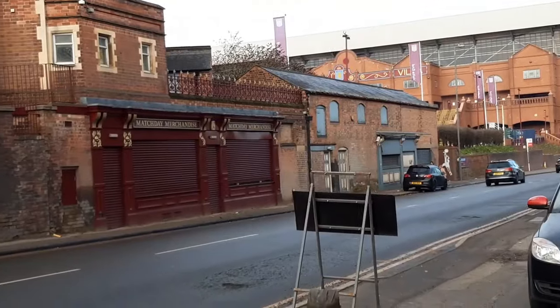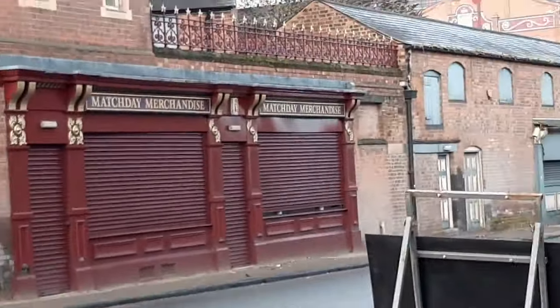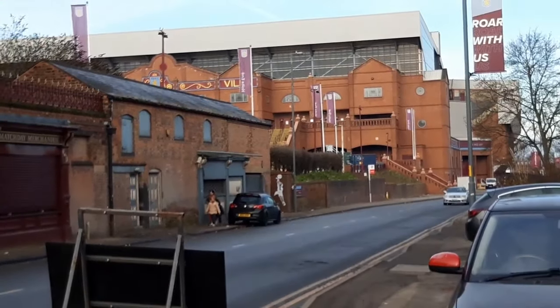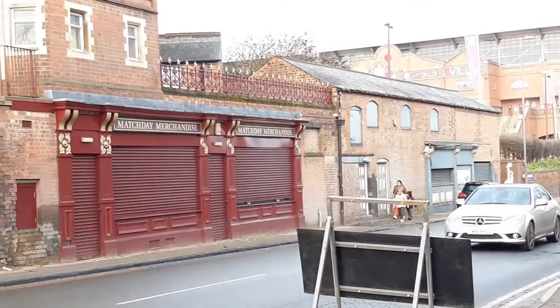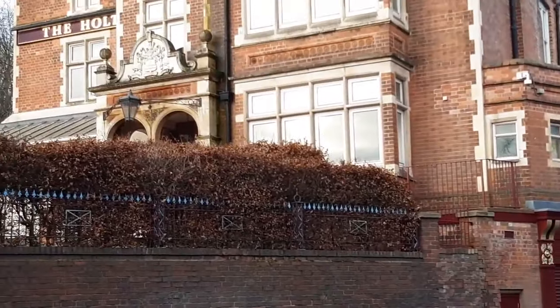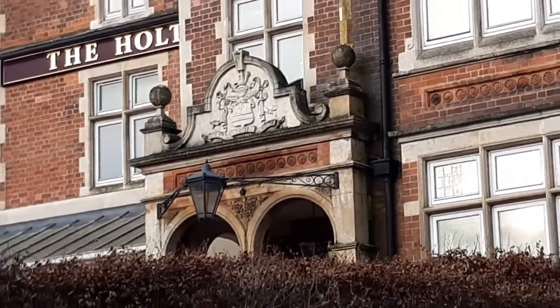The Holte Pub has a rich history. It was originally built in the Victorian era and was a popular drinking spot for Aston Villa fans up until the late 1970s when it closed. In 2007, Randy Lerner invested £4 million to fully refurbish the building in a Victorian style, adding stained glass windows, oak woodwork, tile floors, and self-contained function rooms.